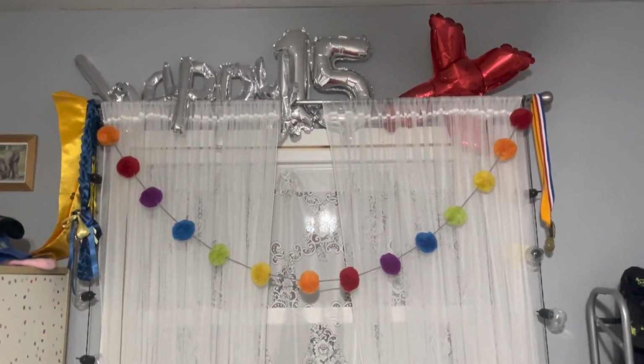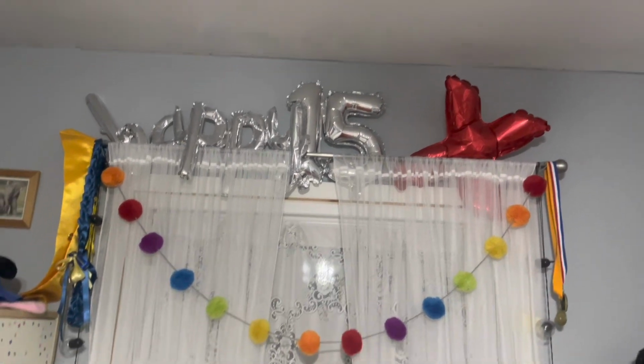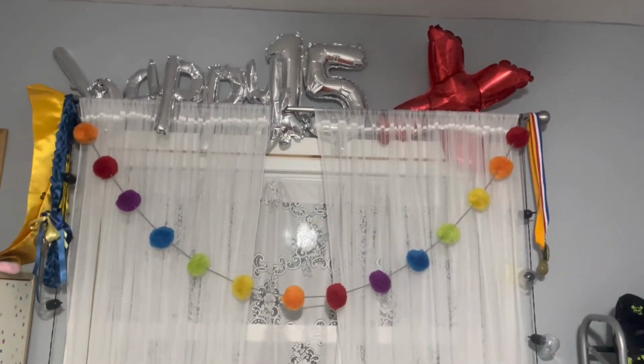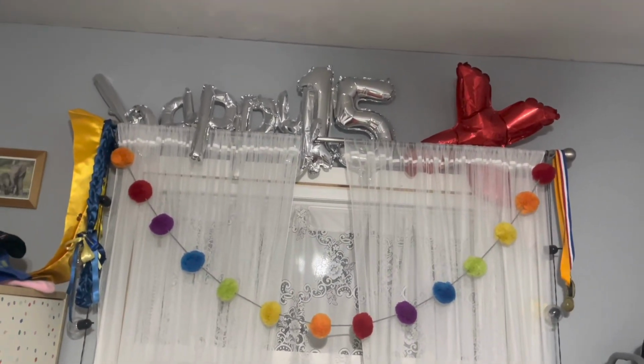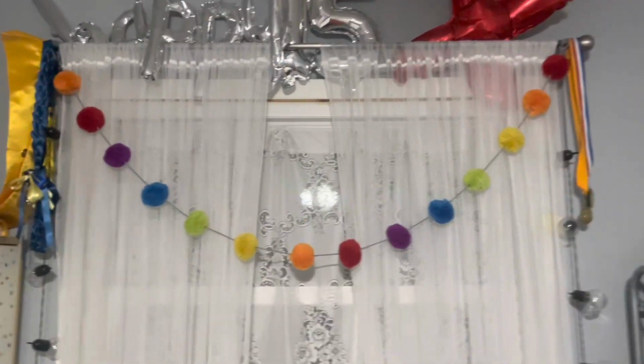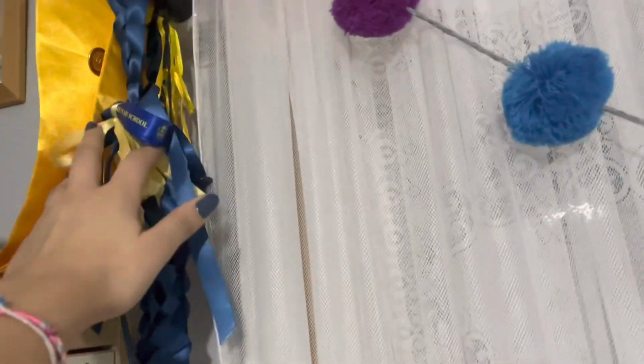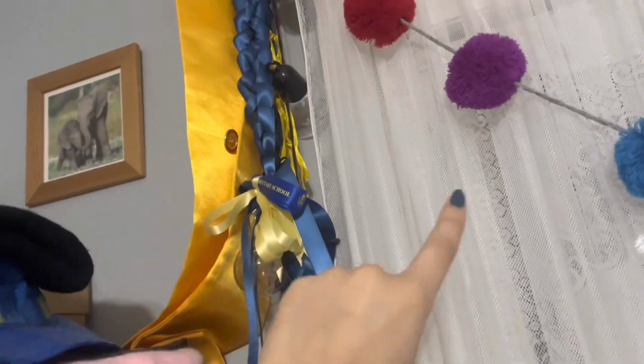Anyways, so I painted the doors and they make me very happy. And then we move on to the window. The balloons on top, I change when I get new ones because I actually get them quite often. So that one says happy, there's 15 and then X. And then there's this lanyard with pom-poms. On this side, we have graduation, that's my sash or whatever it's called.